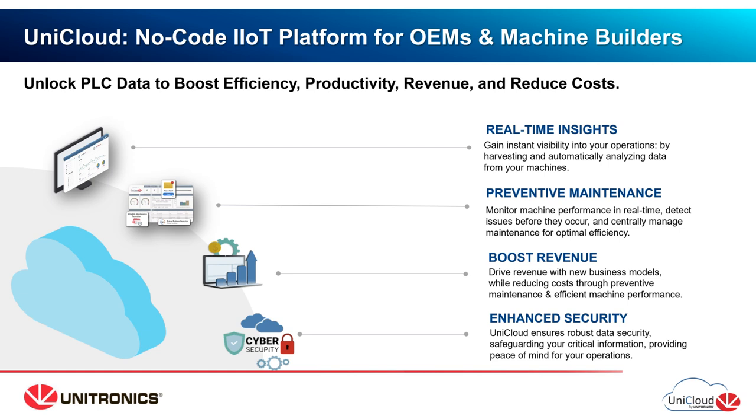By leveraging your collected data, UniCloud identifies sales opportunities, enhancing customer satisfaction and also driving sales growth. Our secure remote access saves time and costs associated with maintenance, optimizing operations, and improving your bottom line. UniCloud centralizes your machines, PLCs, customers, distributors, and employee management, streamlining your operations and maintaining centralized control for improved collaboration and efficiency.